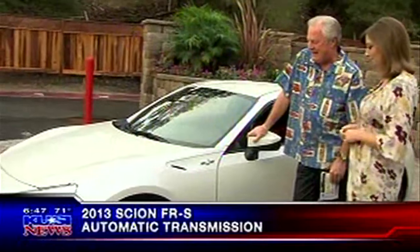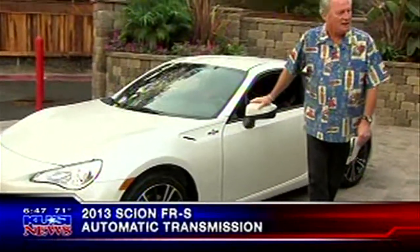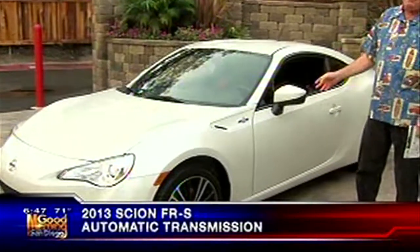Dave Stahl is joining me this morning with a very sporty looking car, a Scion FR-S. Absolutely. Scion has brought this little hot rod to market. I got this one from Frank Motors because I went to Scion down in National City. I'd gone to the press event, but I had never really had an opportunity to drive the automatic, because I'm not really an automatic kind of guy. Me neither. But I gotta tell you, this thing is nice.